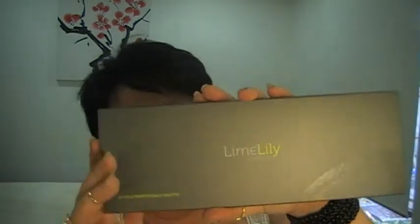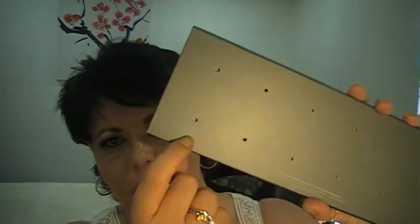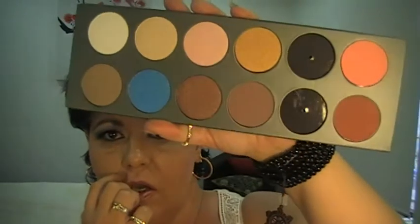One of the other stores I went to was Lime Lily, and they had these palettes for sale. What I didn't realise was this is actually a 12 palette, and I actually only bought 10 inserts, but they've got a website, so I'll probably buy more because I really like their colours. And the great thing about this palette is it's got little holes on the back to actually poke your palettes out. So these are the colours that I chose.